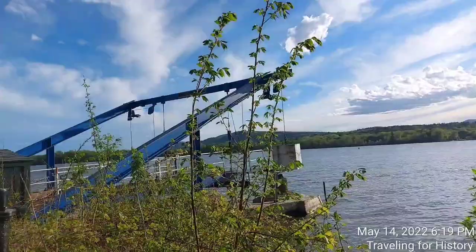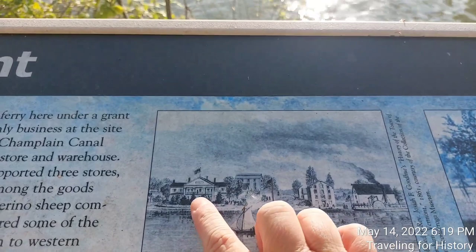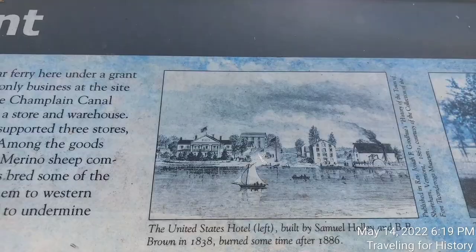It says that, let me show you the picture here. Oh yeah, there we go. So the United States Hotel, which is on the left, built by Samuel Holly and B.B. Brown in 1838, burned sometime after 1886.